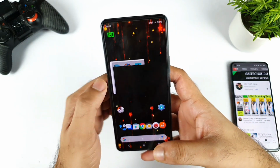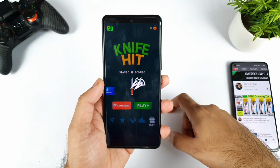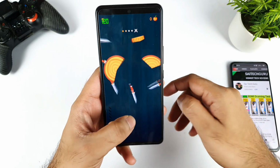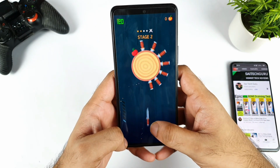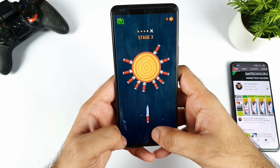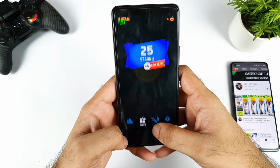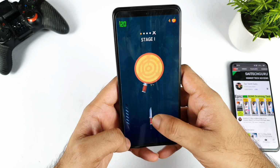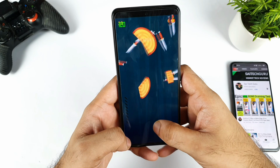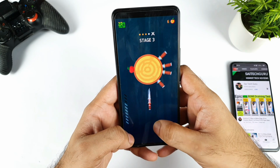And the final game, let me open this game. It's the final game, and it supports the 120Hz refresh rate as well, without any issues, as you can see, which is fantastic. It's very smooth while playing these kinds of games. As you can see, it's very funny as well, and it's a very addictive game.